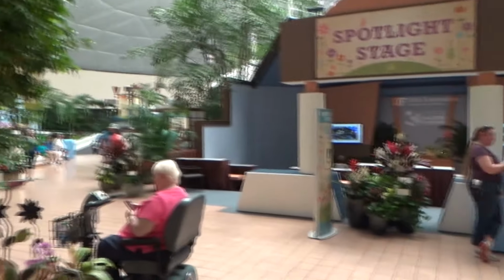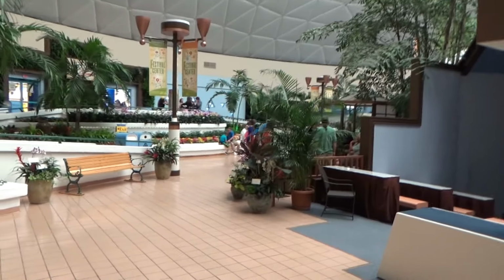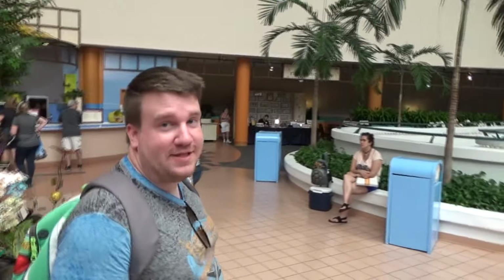I got my pass holder shirt. Come on. That was good. Extra orchid. Extra orchidinary. That joke was extra orchidinarily bad.